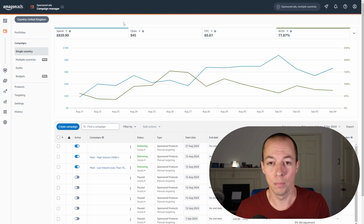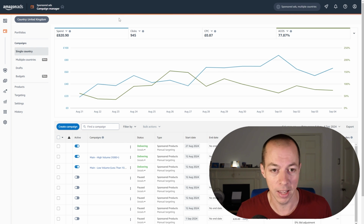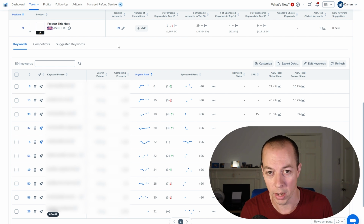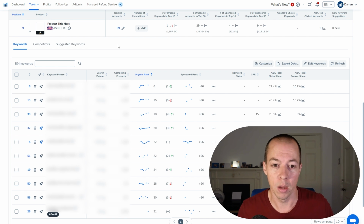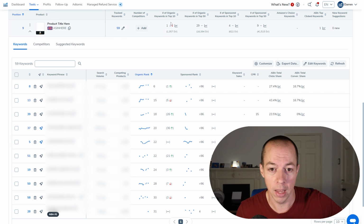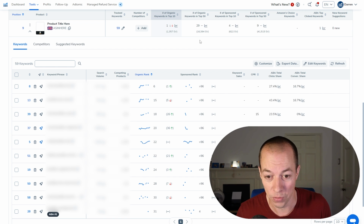Now, the most important thing when you're doing this launch is, are your organic ranks responding? So let's take a look at that now. And you can see here, these are the keywords I'm tracking in Helium 10. So whenever you launch a product on Amazon, always track your organic ranks so you can see those improve in direct response to the PPC campaigns that you are running. And I'm tracking 59 different keywords. And so far, one of them has made it into the top 10. And we've got another 29 of those keywords have made it into the top 50.